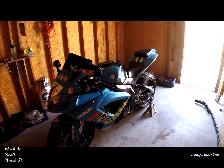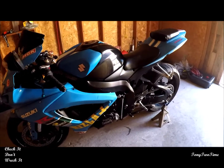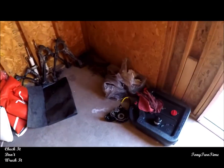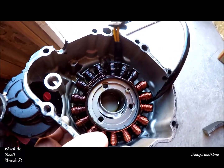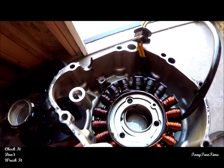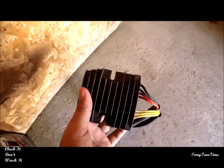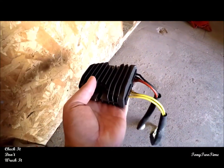You know, I took it to a shop called Main Street Moto here in Las Vegas. Great shop. These guys took really good care of the bike and hooked me up. I'm gonna show you the old stator here. Here it is. You can see some of these guys are nice and burnt up. And we'll show you the old rectifier. Yeah, this guy was obviously bad, but there's just not much to see there.